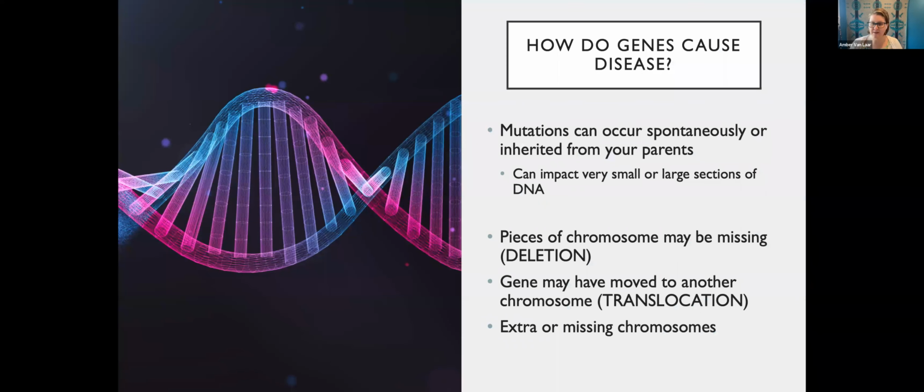So how do genes then cause disease? And this is going to be relevant for us in our later conversation, and how this is linked with Parkinson's. So now you can see all the different components that put genes together, the different chemicals, the A, G, T, C. You can have an error where one of those letters is put in incorrectly, and that can then cause an entire systemic disease.